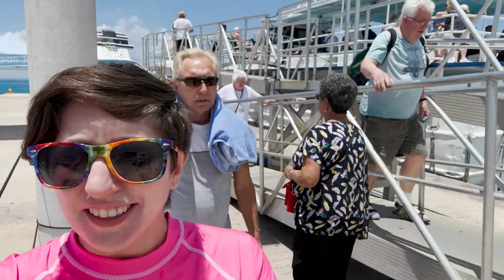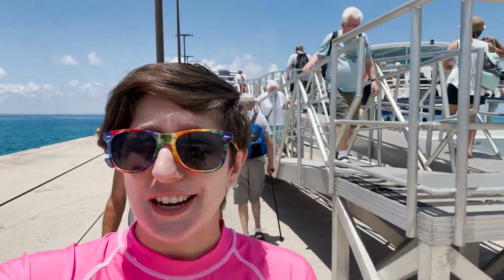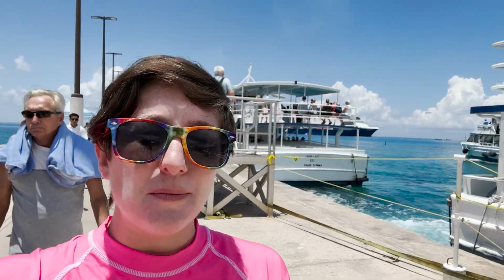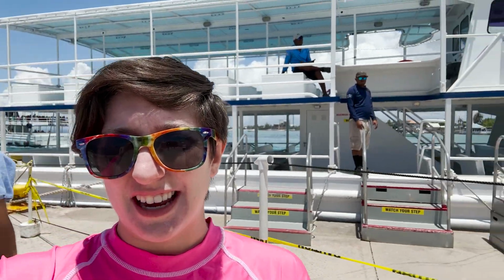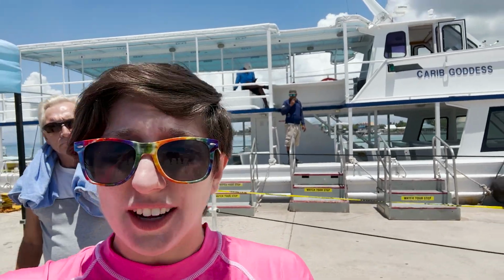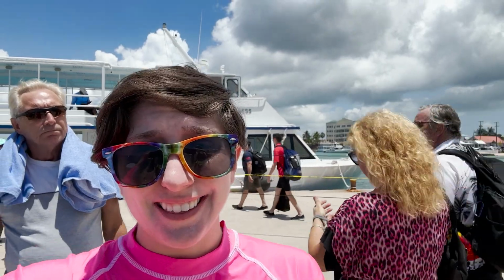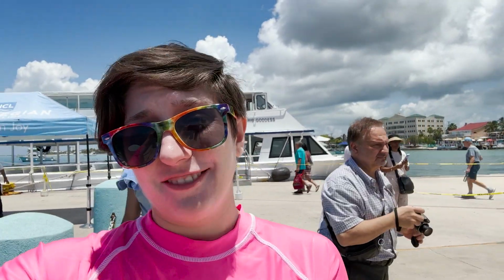Definitely do not let tendering intimidate you. It's a really easy process. It only takes like 2 minutes to get to shore. The only thing that's a bummer about tendering sometimes is that if the weather's bad, then you can't go ashore because it's too rocky for the little ships to take you back and forth. But other than that, that's really the only downside to tendering. Otherwise, it's kind of just a fun free boat ride, which I like.